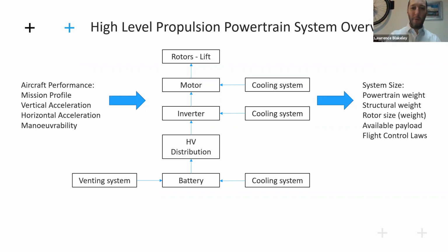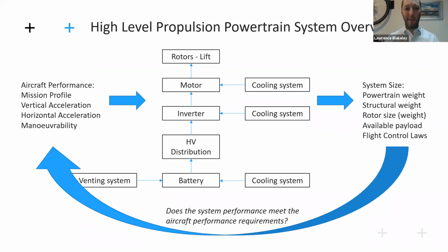And then when you've gone through that exercise, you need to feed back into the beginning, because you don't know unless you put the numbers back into the start if you have closed the loop. So if the weight that you end up with actually enables the mission profile that you wanted in the first instance. So that closed loop is really important. What you end up doing from a design perspective is you iterate around this loop a number of times, hopefully coming closer and closer, making smaller and smaller changes.